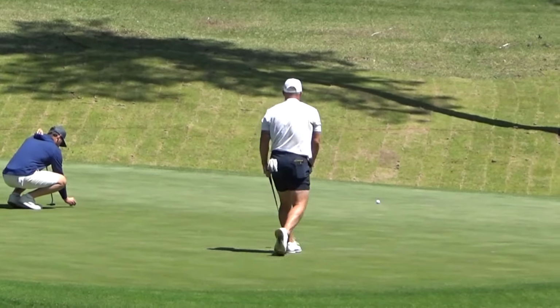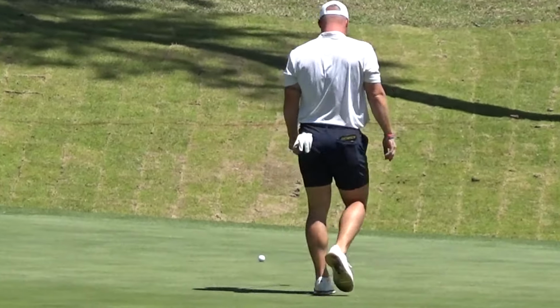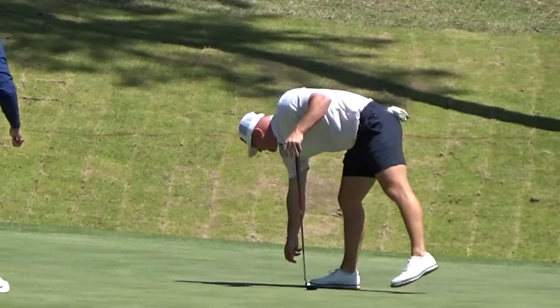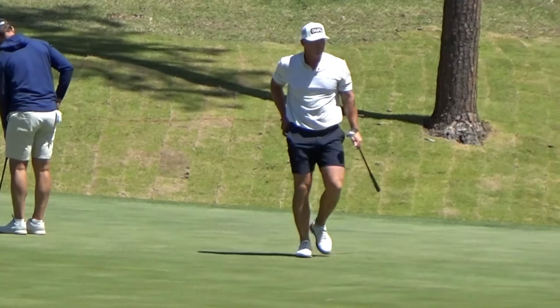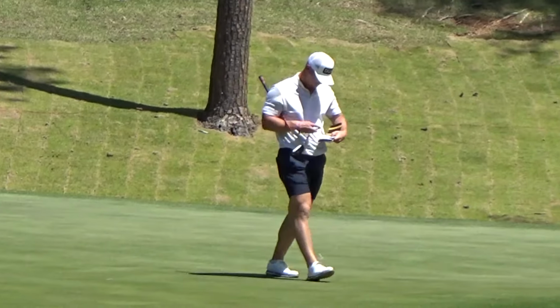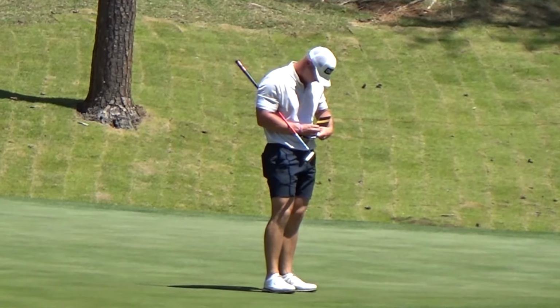Now he must have just missed it, judging by that reaction. He's going to lose 2 shots to par. He moves out of the red and into the black, now at +1. The tee is all the way back at the par 3 15th today. Back left pin position there.